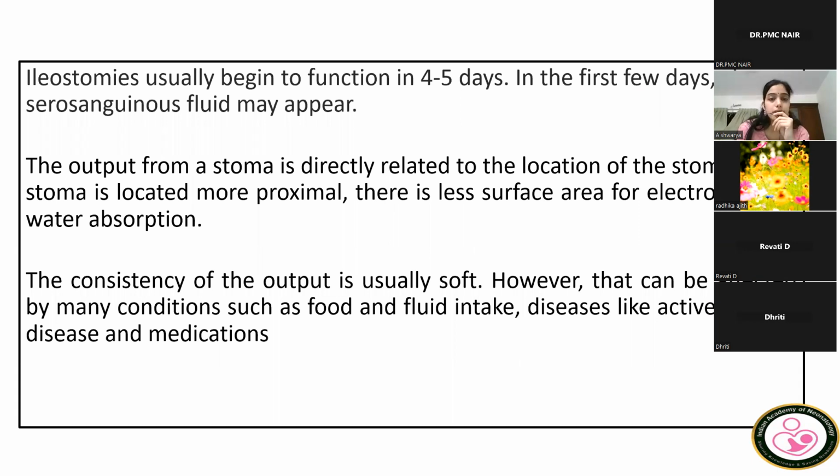Ileostomies usually begin to function in 4 to 5 days. In the first few days, clear or serosanguinous fluid is what appears. The output from a stoma is directly related to the location of the stoma. If the stoma is located more proximally, there is less surface area for electrolyte and water absorption. The consistency of the output is usually soft, but that may be affected by various conditions, such as food and fluid intake, various diseases, such as active Crohn's disease, or any medication that the baby may be on.